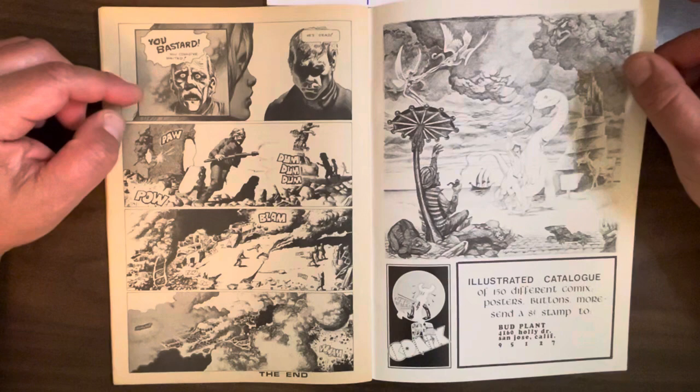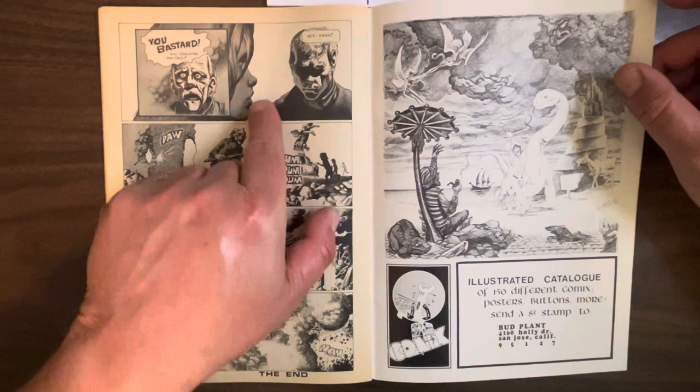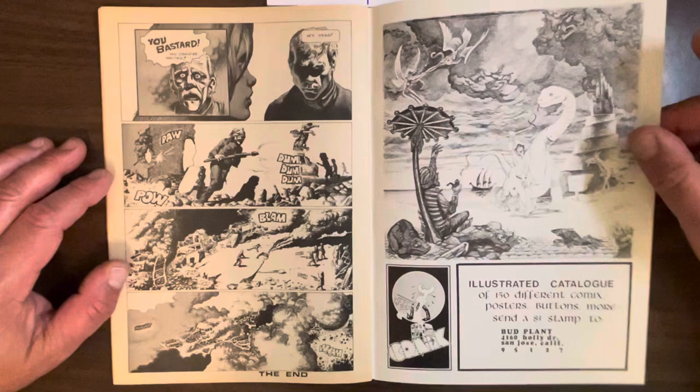You could have waited. I just want to point out, look how beautiful this face is here. The shading. Chad Corben is so amazing. I'm just in awe of this guy. He never ceases to amaze me.